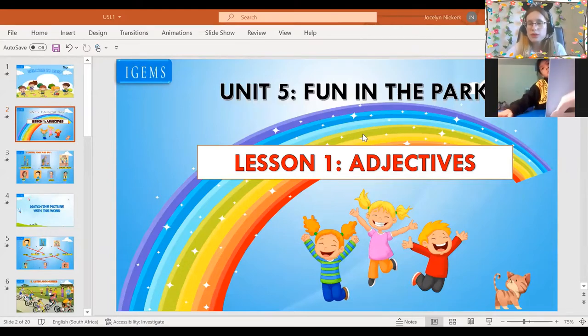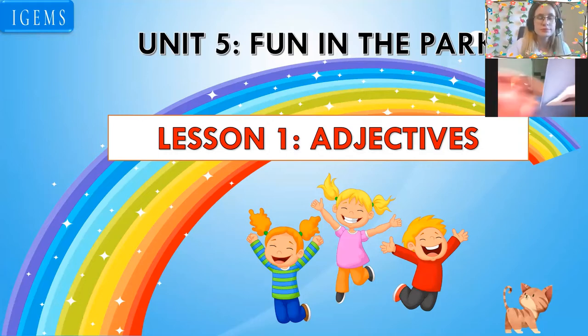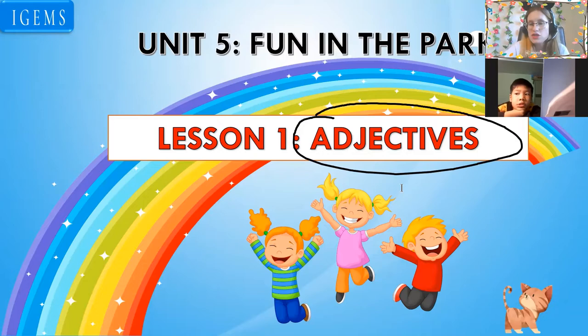Fun in the park, unit 5. Lesson 1, adjectives. What is an adjective? Do you know? Yes, no. Yes. Okay, what is an adjective? Can you tell me? No? Okay, an adjective. It's a describing word.